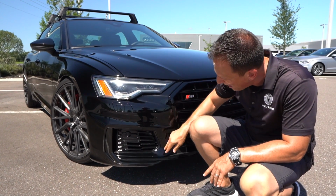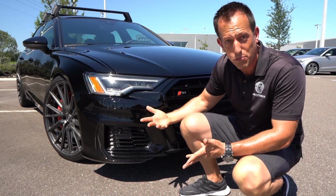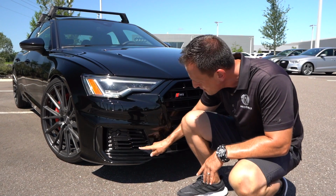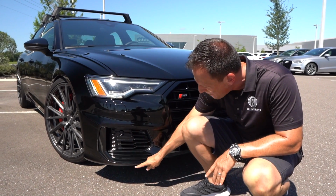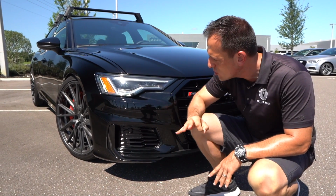Now, as you drop down, you have some gloss black, which is working very well because we have a gloss black car, but you have full functional venting and side air curtain. And then look at the multiple step front splitter area. The way it's all integrated in the front fascia, super, super clean.